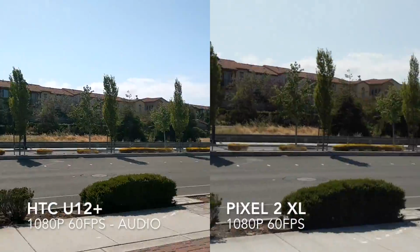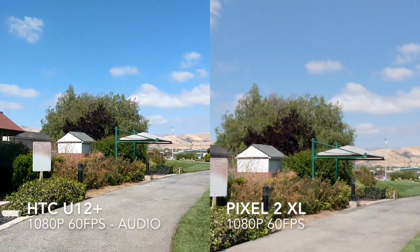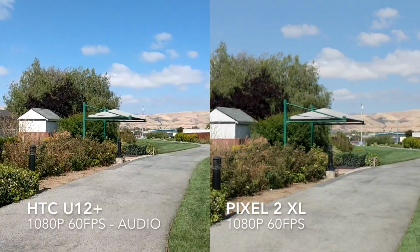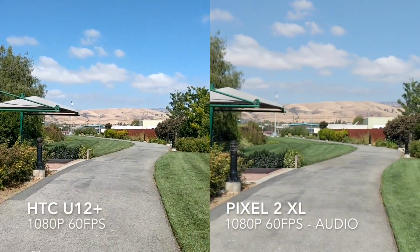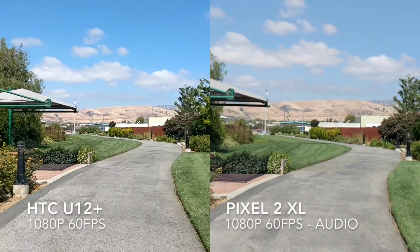And I can test stabilization out here, so I'll just go ahead and walk with these two phones handheld, so it gives you an idea of what the stabilization is going to look like here at 60 frames per second, should you want to move around and shoot at this frame rate.